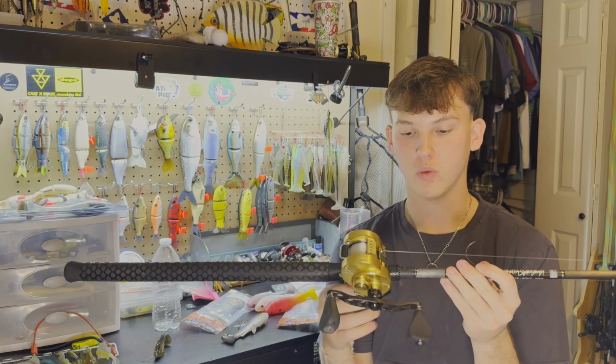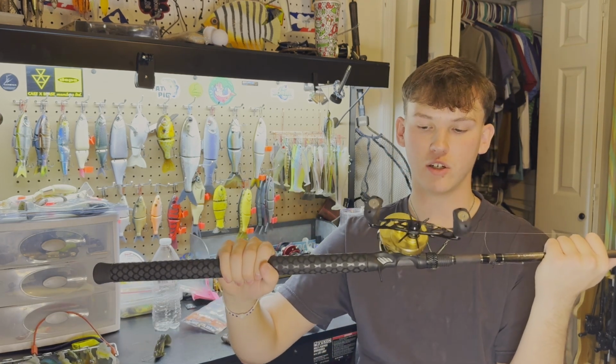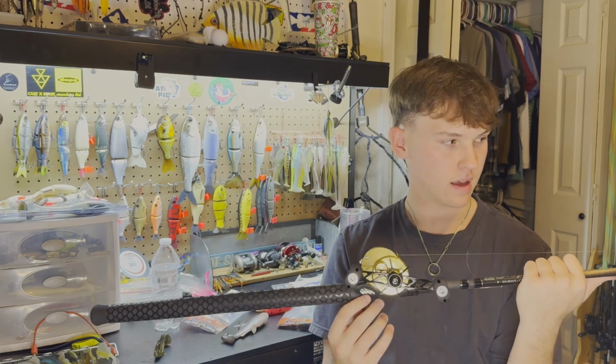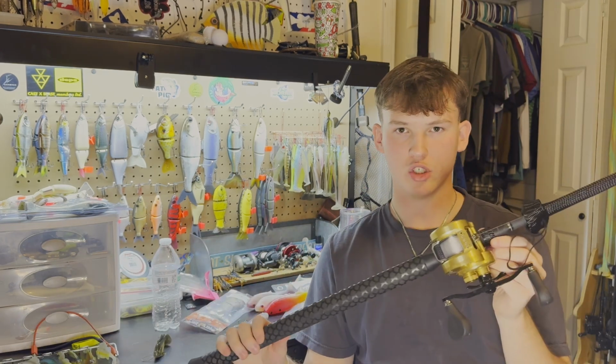I've never felt an actual Working Class Zero handle, but yeah, this is like a $500 reel, $350 rod. This is a killer setup. This is what I'm gonna be throwing the 11-inch trashy bass on. Yeah, this is Jacob's, and I'm very jealous of it. So there is that setup, and that's for treble hook baits mostly.